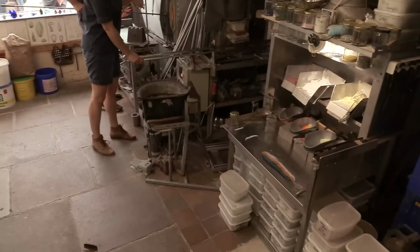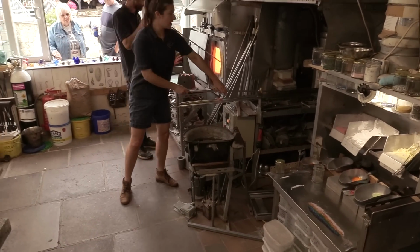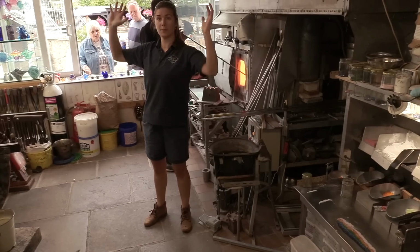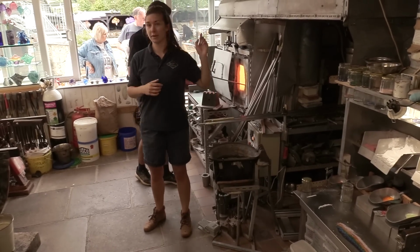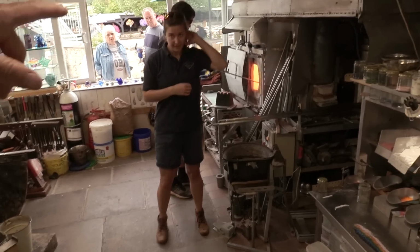How do you actually start it? You know, the actual starter. So in the furnace, and actually if you go back outside you'll see there's a big crucible, big pot outside. We've basically got one of those in there. It's just a giant bowl, and that's got the melted glass. Oh, it's already melted in there. I see.